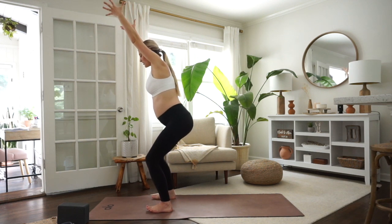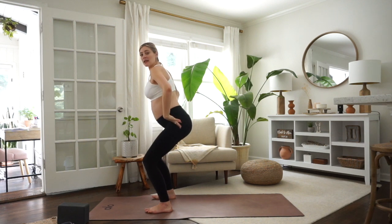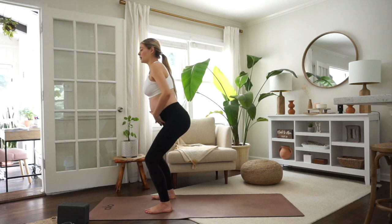Bring your biceps next to your ears, sink a little bit lower. Ignite a lot through your inner thighs. Keep sinking low. Slightly tuck your tailbone under. With a lot of weight forward, we tend to kind of arch our back even more. See if you can tuck it under.